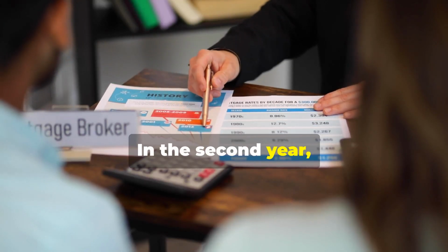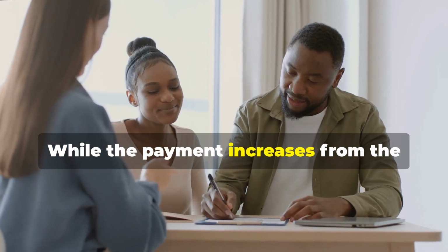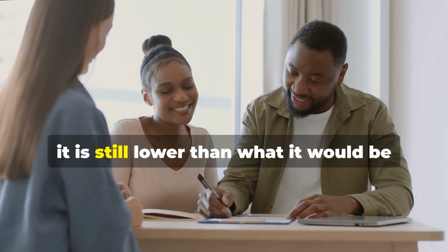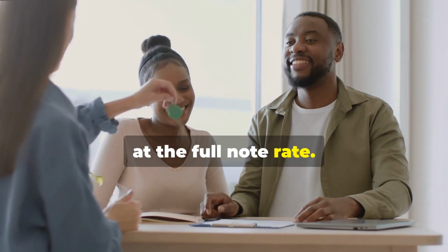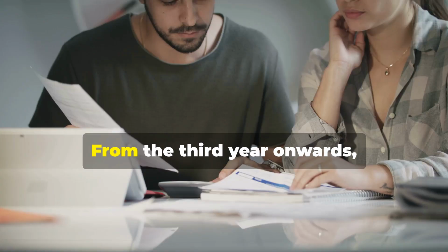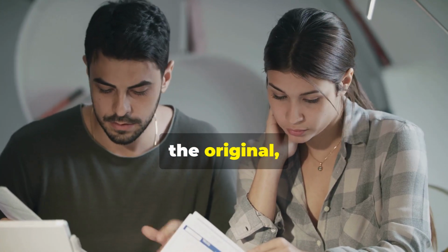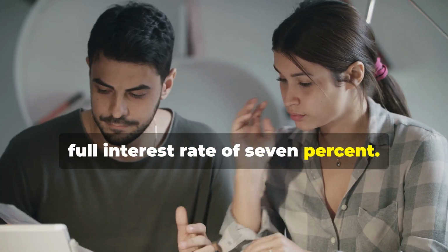In the second year, the buyer's effective interest rate would be 6%. While the payment increases from the first year, it is still lower than what it would be at the full note rate. This gradual step-up is designed to ease the transition. From the third year onwards, the buyer begins making payments based on the original, full interest rate of 7%.